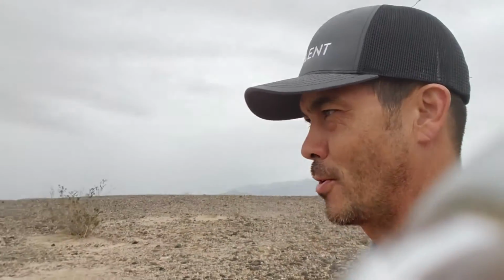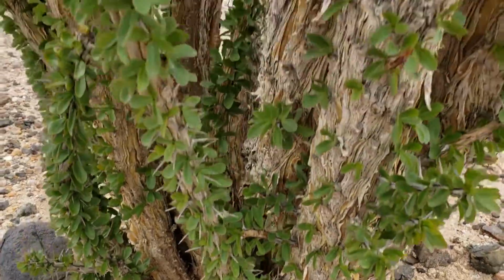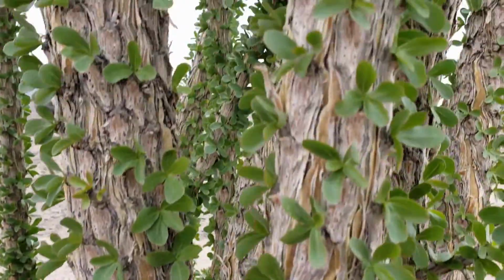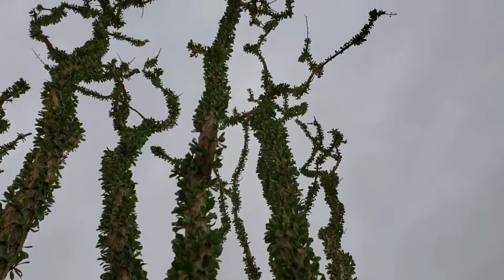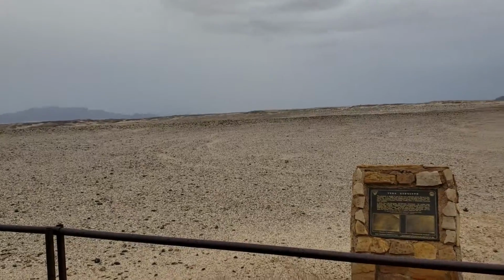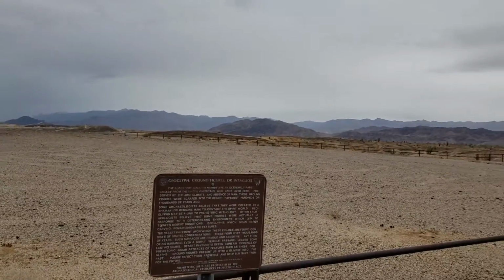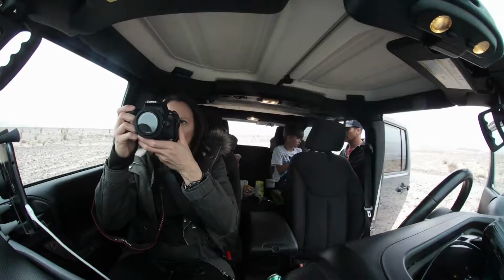All right, so part of the Yuha Basin is that they have these things called, what are they called? Geoglyphs. So, yeah, let's go check it out. Let me see where it's leading up.